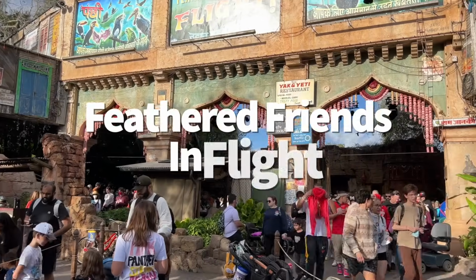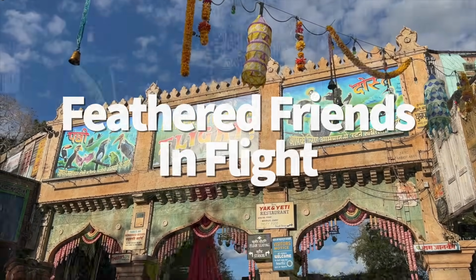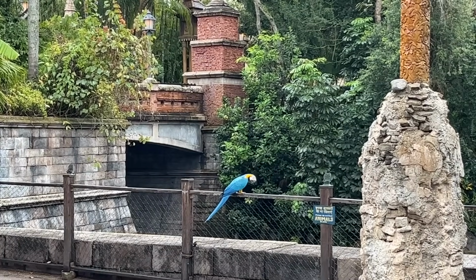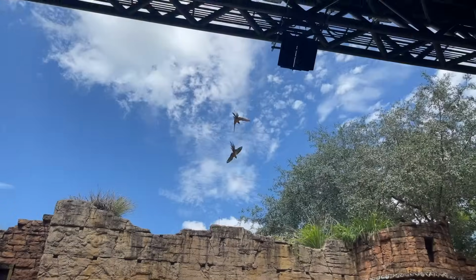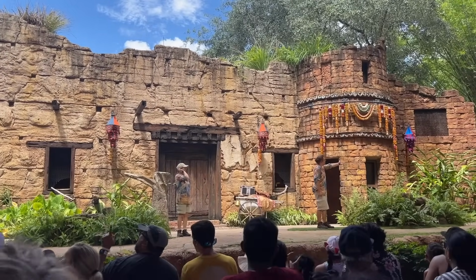So we don't often talk about feathered friends in flight, but we should. This show features a couple of expert bird trainers who teach visitors all about the birds flying around Animal Kingdom. And of course, you can expect lots of guest appearances from the feathered friends themselves. But what makes the show even cooler is how accessible it is.